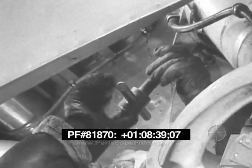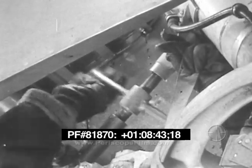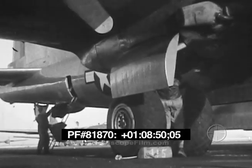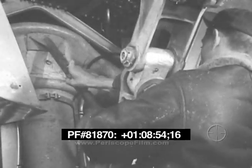The brace is placed with one leg against the oleo and the other against the drag strut. Each brace carries a red streamer as a warning signal. This streamer should be allowed to hang free. There are braces for each of the three landing gears. Watch those streamers.